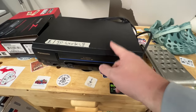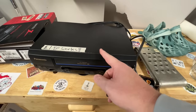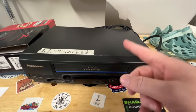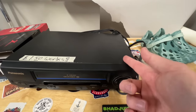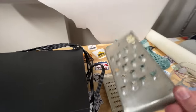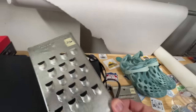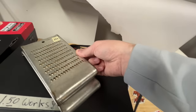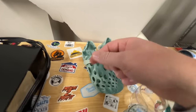Got this Panasonic VCR. It's super cool that they tested it out. Didn't have the remote, unfortunately, but this is the four-head, and I do really good with these. Even without the remote, I think I'll get about $30 to $40 on that one. Got these Wonder Shredders. These are just pretty cool, actually. I'm just going to keep these. Those are 25 cents each. Just like some old graters. I don't think there's a lot of value there, but just kind of neat pieces.